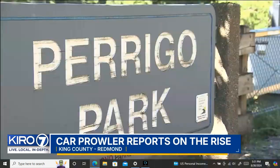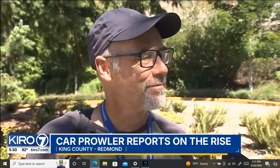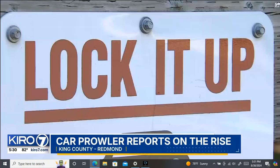Perigo Park in Redmond is not a spot where people expect to worry about crime. It's so unusual, so we often leave our cars unlocked. You think a lot of people are doing that? Well, I do. But signs like these are posted for good reason.